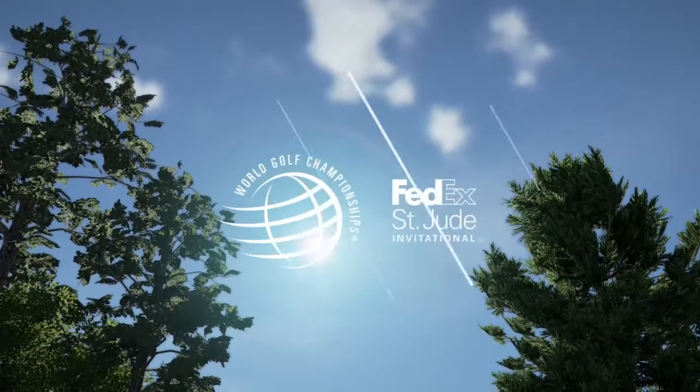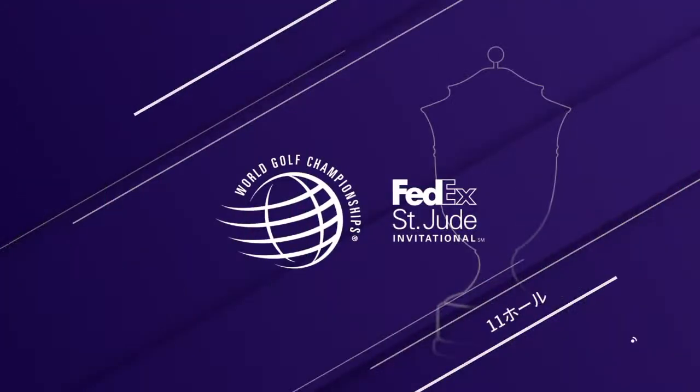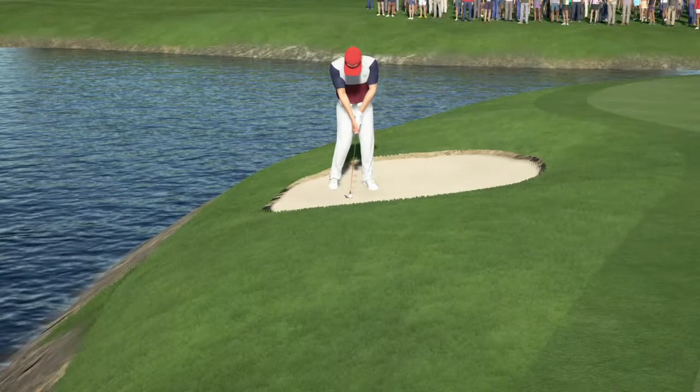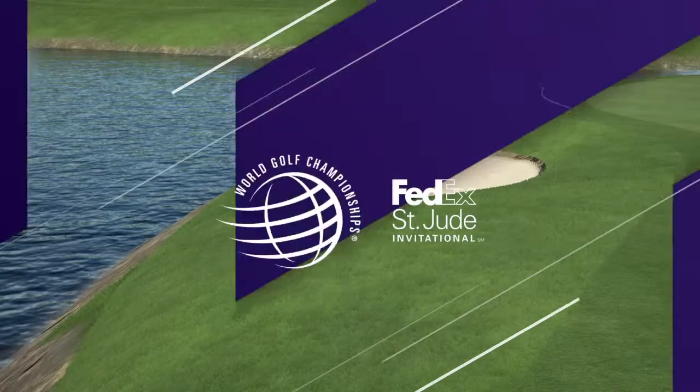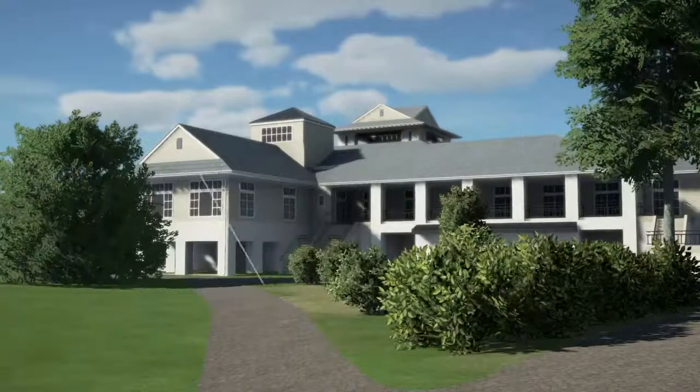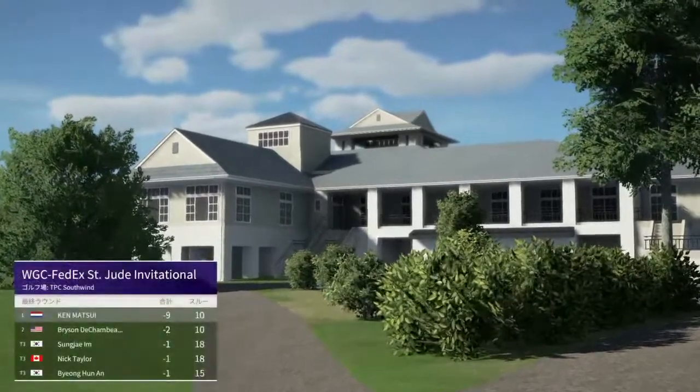John, you're down there. What's happening? Well, guys, I'm on the 11th. This is Gary Woodland's next shot. Even for the day. Tied for 5th. So with another hole behind us, let's take a look at the leaderboard. Our current leader is up by a whopping 7 shots now.